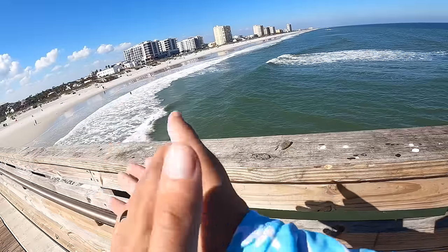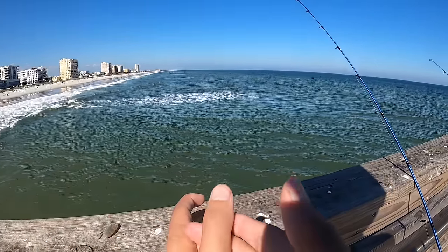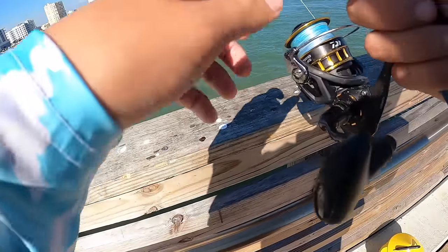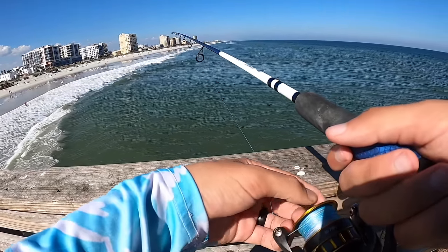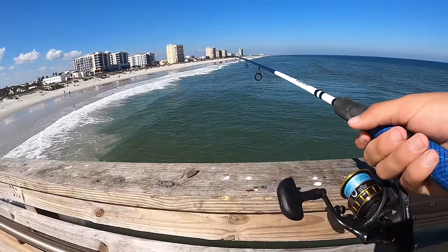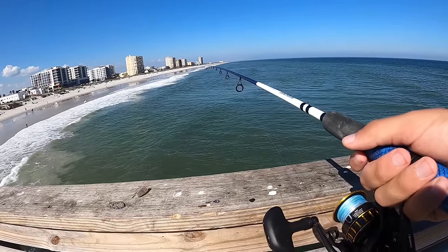Okay, I was getting a little nervous because after doing much research, oh, this just got bit. So you can catch pompano when the water's dirty, but they're sight feeders. So the best time to do it is when you have clear water, but the best time to fish is when you can fish. Sometimes you just don't got the clear water.